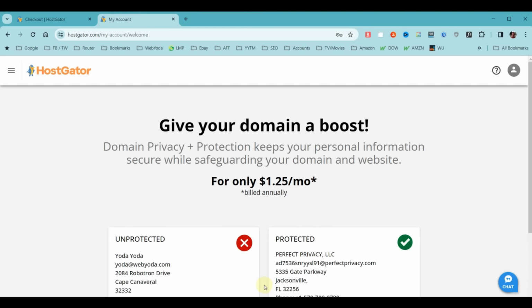Now immediately you notice they're trying to upsell us on something. This is going to be the case with all hosting companies. Their goal is to make money, obviously. But for us, we're going to ignore the advertisements as much as possible. So at this point, we can just go into our HostGator menu. It's going to be here at the top left. I click on that, and I have 3 choices. And we're going to choose Hosting.